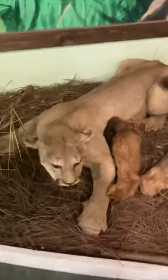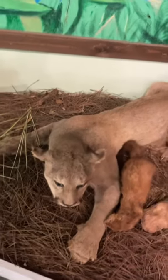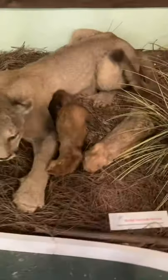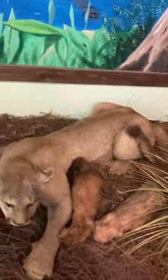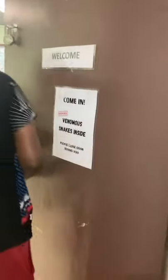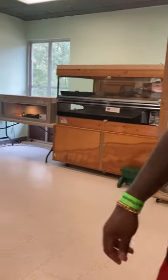What do they say it is? That's a Florida panther. That's not a panther. Not to me. A panther looks different. It's a Florida panther. That's how the ones in Florida look. Okay. You want to go in here with the poisonous snakes? I don't know if I want to be in here. Babe, why'd you have to come in this one?